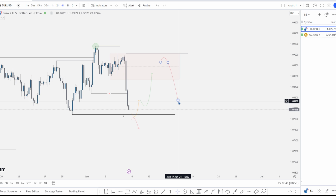Remember, again, all of this is theoretical. Until price starts to actually play out and begins to line up with our overall idea, we just let price do its thing, and if it doesn't run the way we want it to run, we just let it do its thing. Remember, it's always trading what we see, not what we want to see or what we expect to happen. We're trading what price is actually doing.